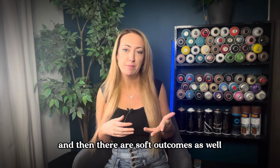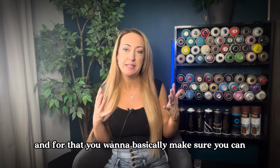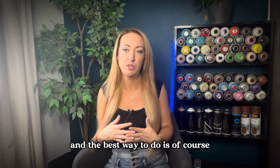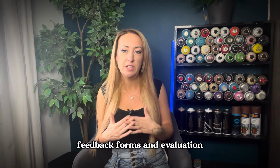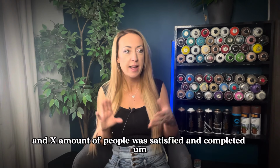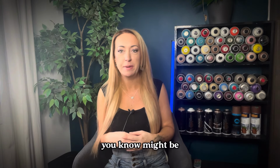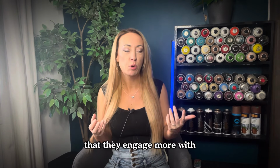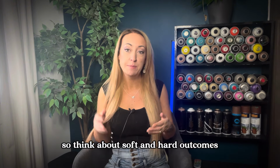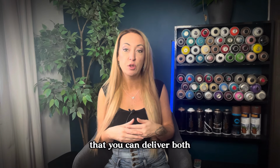And then there are soft outcomes as well. So it might be that you're doing a wellbeing workshop, and for that you want to make sure you can prove that you can correlate the evidence of the impact that you're having. And the best way to do that is, of course, feedback forms and evaluation. So for instance, say you're doing a workshop, you need to be able to say X amount of people went and X amount of people were satisfied and completed, and this had these benefits. It might be that they got out more, that they engaged more with the community, whatever the outcomes are. So think about soft and hard outcomes, and make sure when you're pitching to any kind of partners for contracts that you detail that you can deliver both.